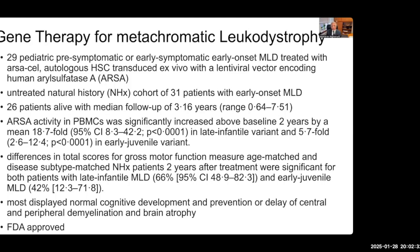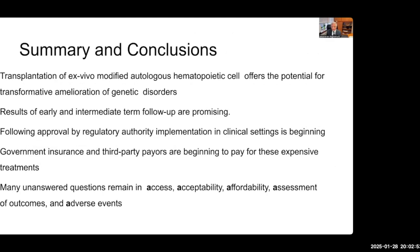over 18-fold in those with late infantile variant and 5.7-fold with the early juvenile variant. And patients did better than controls, and most developed a normal cognitive development with prevention or delay of central and peripheral demyelination, and this was FDA approved.